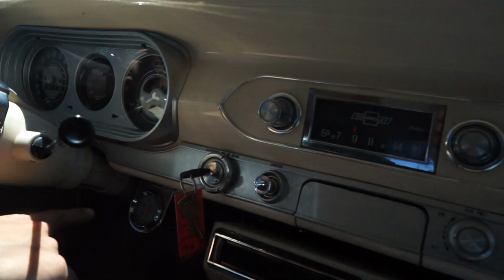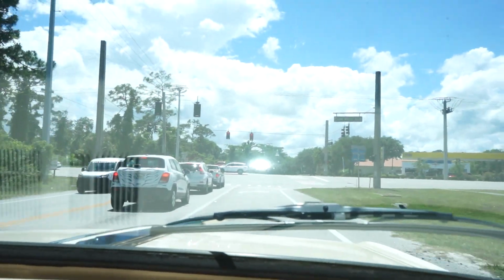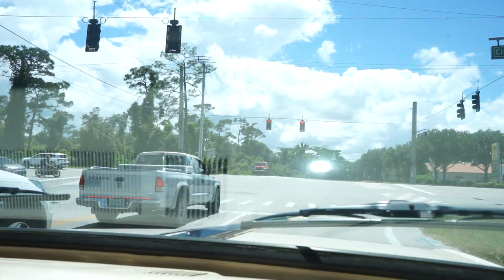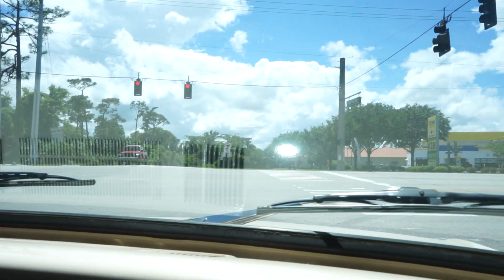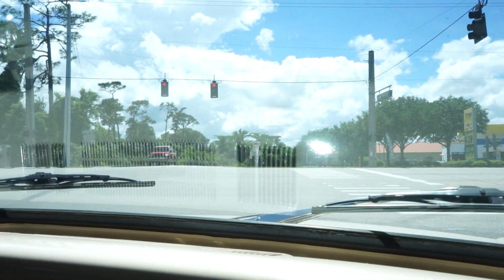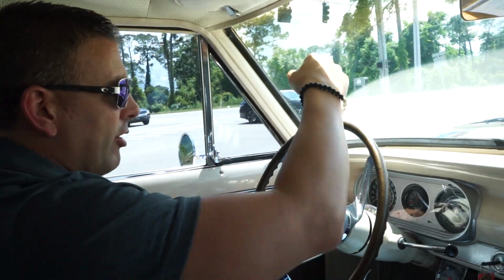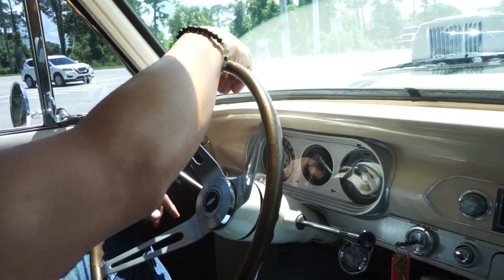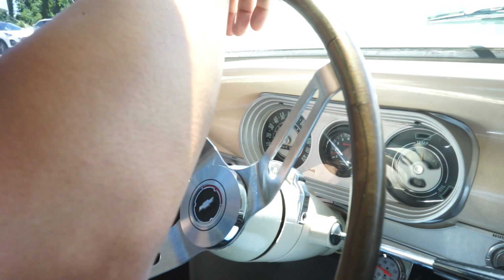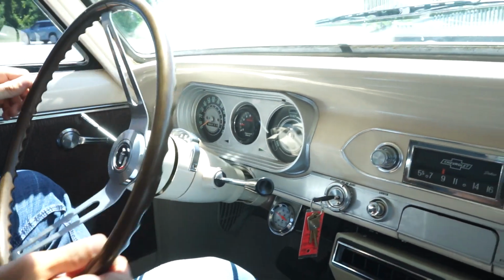Our temp's coming up, 160. It's about operating temperature, somewhere between 160 and 180 on this car, 180 being on the high side, probably between 160, 170. You can see we're at an idle here. AC's blowing cold. Car's not stalling out, spitting, sputtering. It does have an aftermarket tach. I never really understood why there were tachs in automatic vehicles, but if you want to know your shift point for your transmission, I guess.